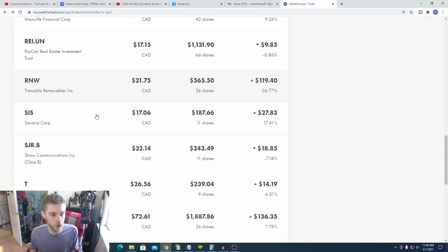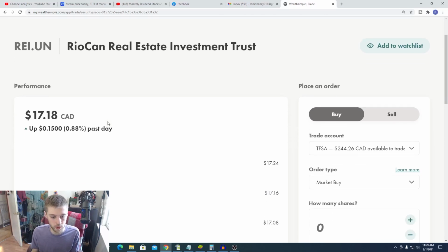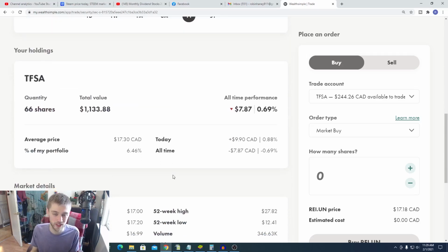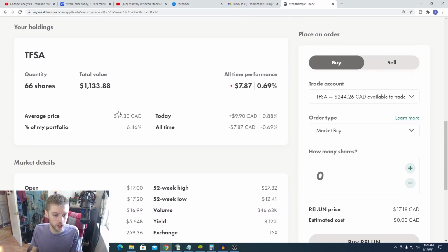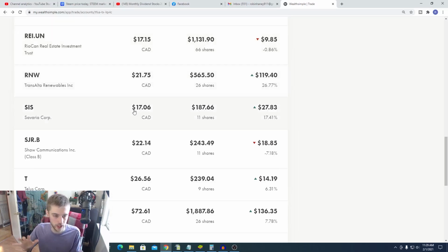The next one is Ryokan, which is another REIT, and the whole purpose is to increase the monthly dividend income inside the portfolio. Ryokan is hit pretty hard too, not as bad as H&R REIT, and it has recovered a bit, but like most Canadian REITs, it's down quite a bit. I do believe in the long term they will do well. We currently have about 66 shares with about $1,000 inside the portfolio, down about 0.69%, so almost sitting at neutral.